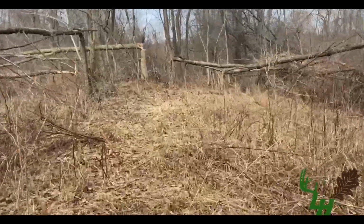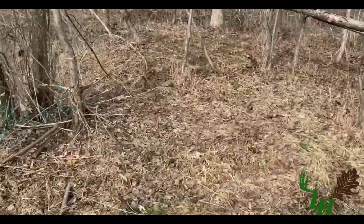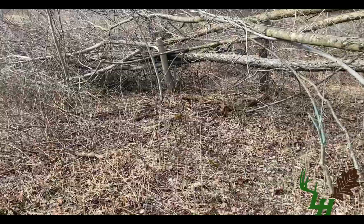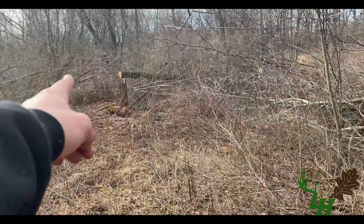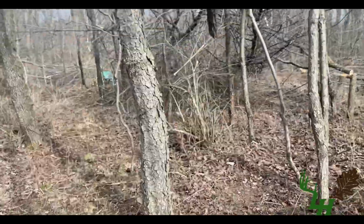We come up here onto this high ground. Got lots of beds all up in through here. Another trail that leads back down through there and interconnects with the rest of those. And we've got some high ground right here.